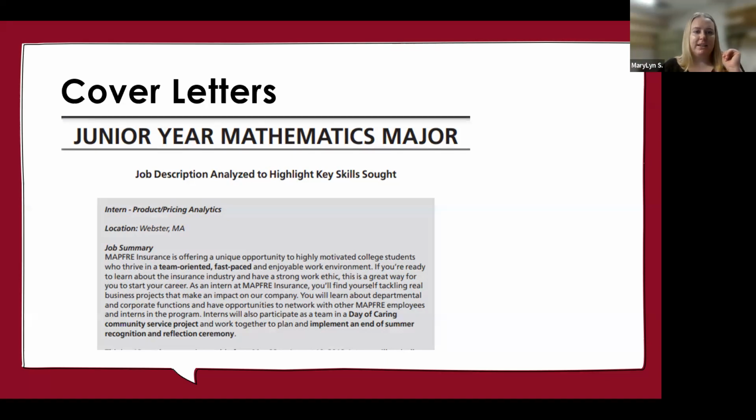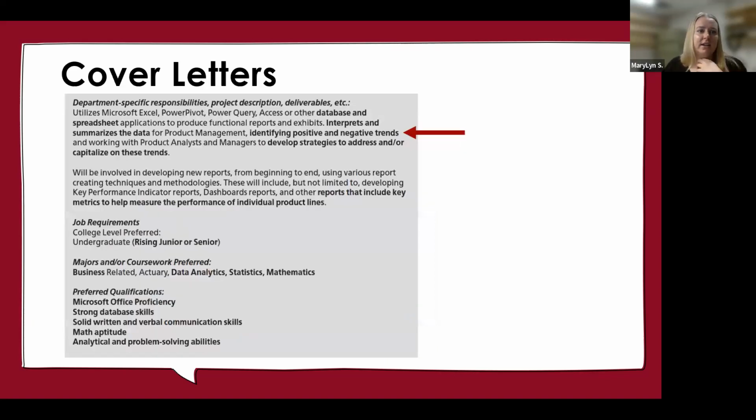They participate in a Day of Caring community service project. Someone in this role will implement an end-of-summer recognition and reflection ceremony, right? So finding those key skills that you're going to want to highlight in your cover letter.